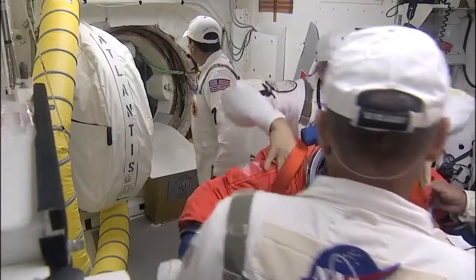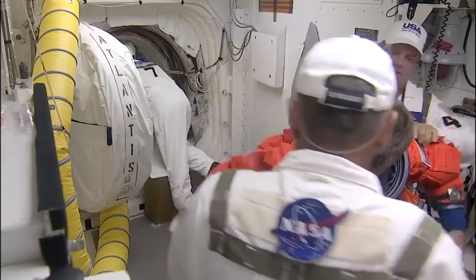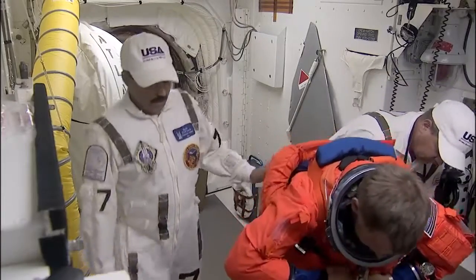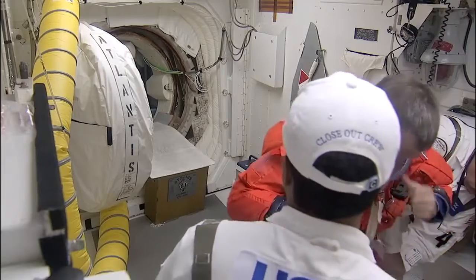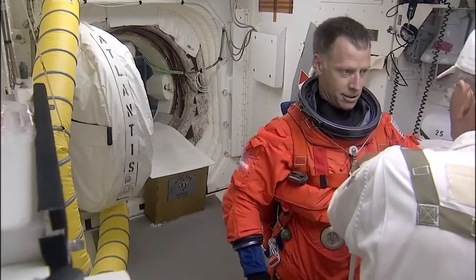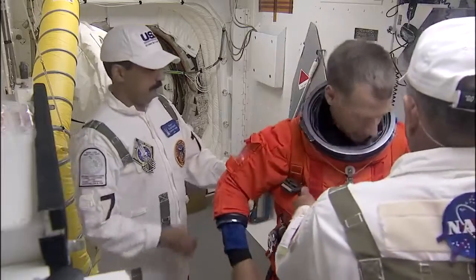This is shuttle launch control, T-minus 2 hours, 31 minutes, 5 seconds, and counting. The flight crew is now in the white room of the orbiter access arm. Members of the closeout crew are in the white coveralls, and the astronauts, of course, are in the orange pressure suits. The closeout crew will be assisting the astronauts with their helmets and other equipment as they enter the orbiter.